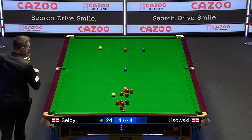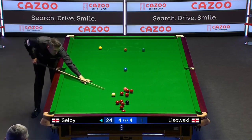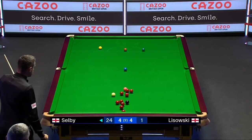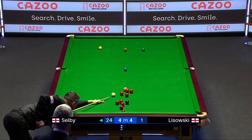Well, just looking at those two reds, Phil, they look like a plant into this bottom right corner pocket. He's coming around just to check. There's a slight gap between them, but there you see it. Not exactly dead set, but shouldn't be a problem to make it.